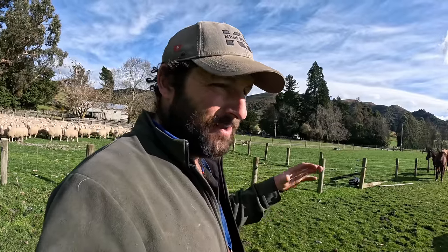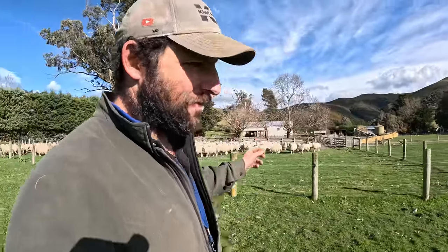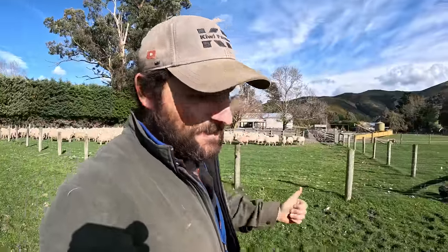lamb 1st of October, so they need, probably a week late, but they need their first 5 in 1, and then they'll get a crutch and we'll tag the twins. So starting to get all their stuff sorted for when they lamb, and then shearing's booked in for another week or so. But no, we'll crack into this.